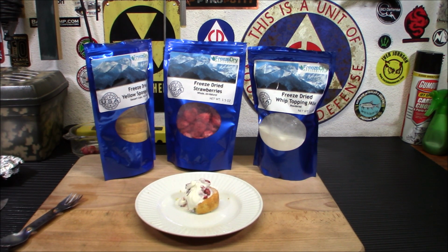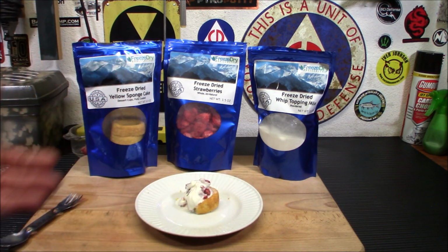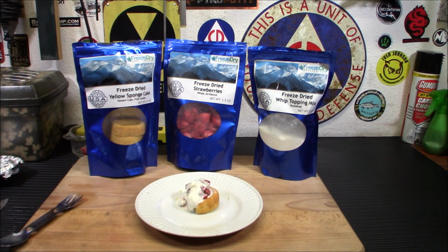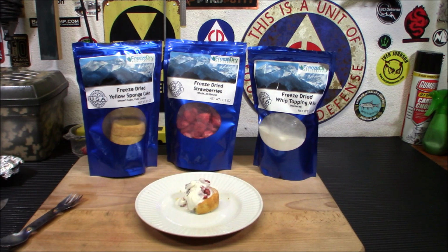And I'm impressed with the product. I'm impressed with this. You know, you can just wrap it up and put it in a double boiler like I had going there. And that worked perfectly. That also works for their other desserts too. It takes a little bit longer for things like cheesecake that's thicker. But it will work over a long period of time.